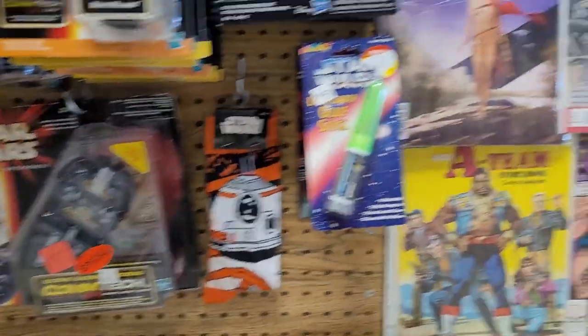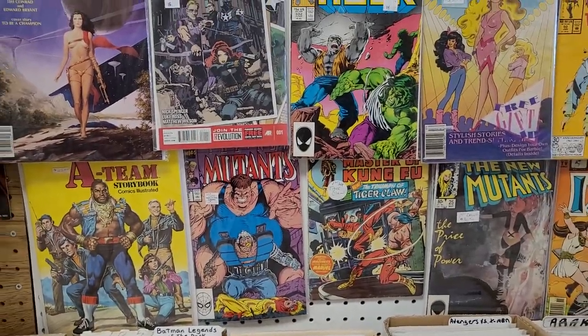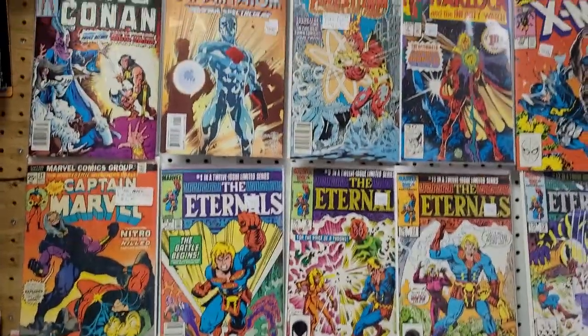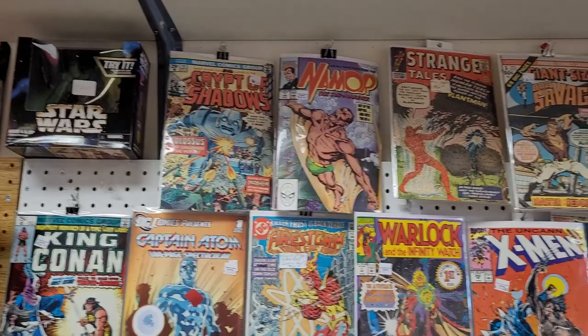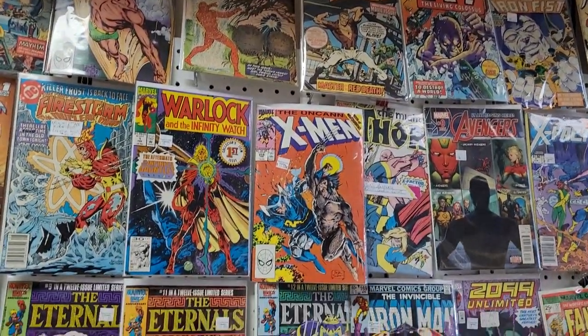Oh, they even have the Comtech new in box there. That's pretty cool. The A-Team, very nice. It's a cool cover, actually. I like that. Some of the Eternals. Didn't love the movie, but some of the books I've read from the Eternals have been really good. Oh, there's another Namor up top. Shauna wants me to have that physique, so I'm going to go to the gym after this.